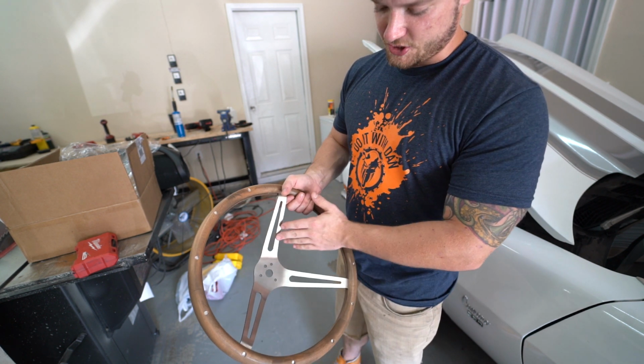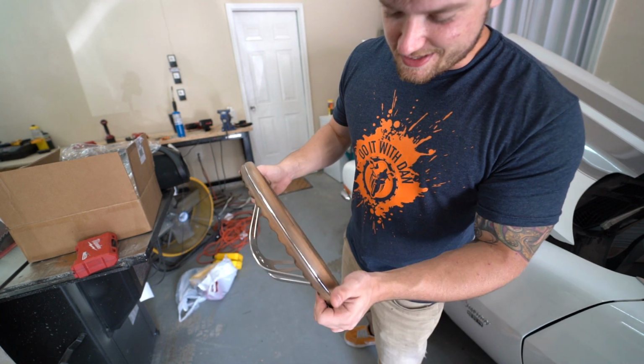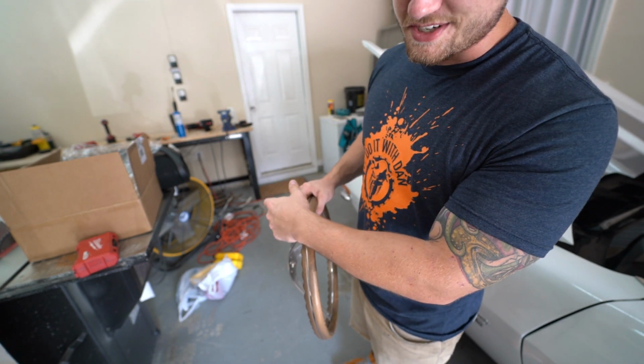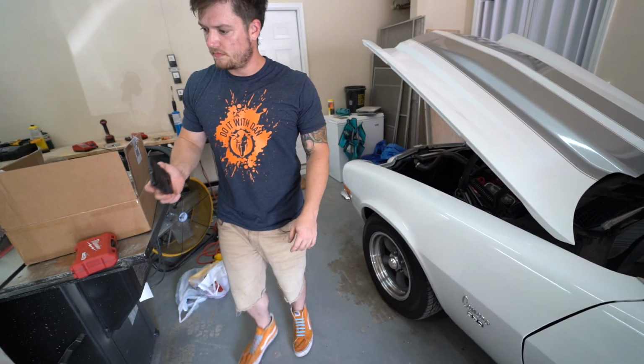I like the polished aluminum center, the polished steel center. And this should be a really easy conversion. I got this off eBay, so I'm gonna turn on a fan because it's hot. I'm gonna turn on some music because, well, duh, you gotta be listening to AC/DC and stuff. And then we're gonna install this.